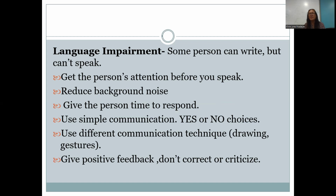Language impairment. Some people cannot write but can speak. Get the person's attention before you speak, like waving a hand, tapping a shoulder, or another signal. Reduce background noise. If there is extra noise, like when your TV is on or the music is ongoing, you must turn off or lower the volume of your TV. And you can use simple sentences answerable by yes or no.